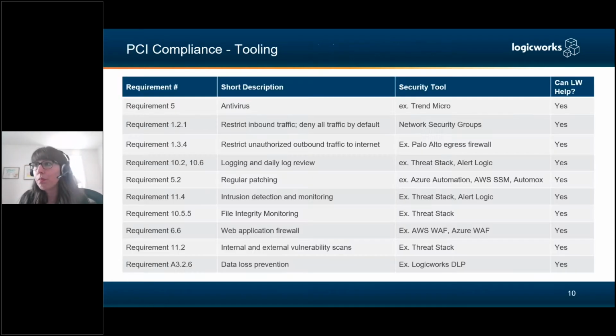So the next step in this definition phase is really outlining what the actual PCI requirement means. What is the implementation that I actually need to do to be compliant with this control? So what we do is we sit down with a customer and we say, okay, here are all the PCI requirements. Let's map that to what you actually need to do in the cloud.